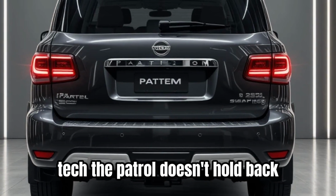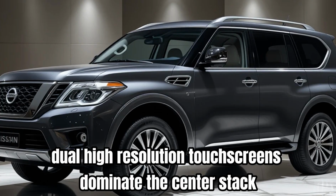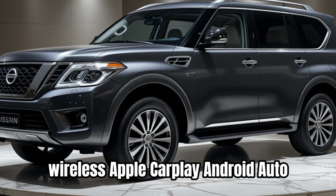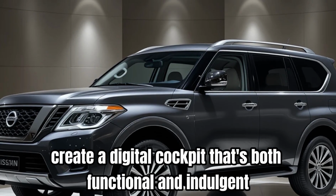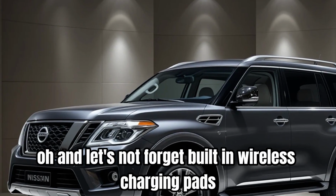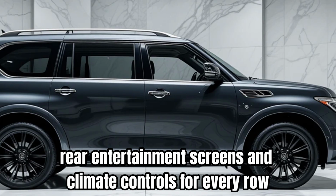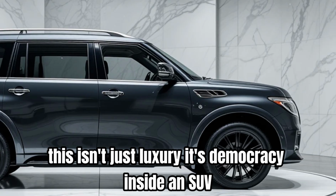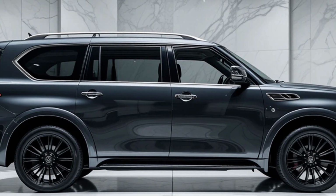Tech? The Patrol doesn't hold back. Dual high-resolution touchscreens dominate the center stack, perfectly angled toward the driver. Wireless Apple CarPlay, Android Auto, and a crystal-clear Bose premium sound system create a digital cockpit that's both functional and indulgent. Oh, and let's not forget, built-in wireless charging pads, rear entertainment screens, and climate controls for every row. This isn't just luxury, it's democracy inside an SUV.